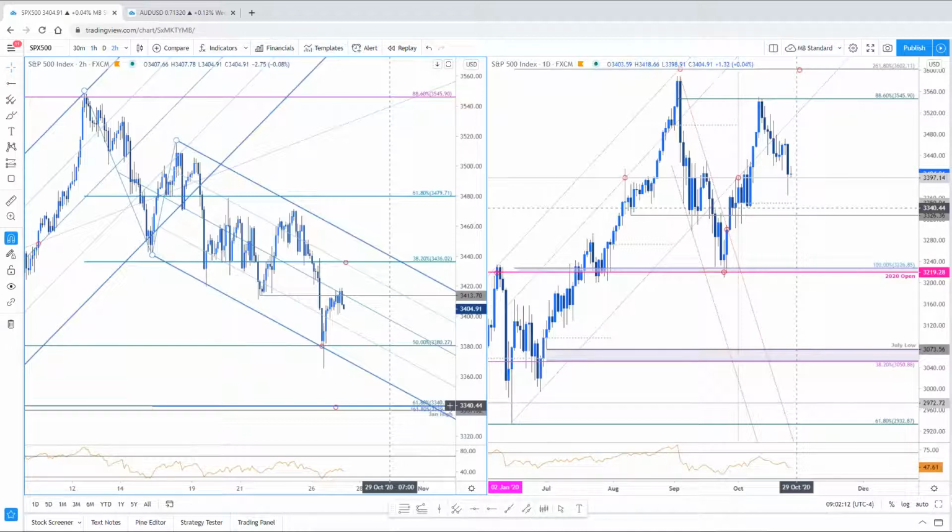Good luck trading, and I will see you on Thursday morning. Keep in mind, again, you've got the BOJ, BOC, ECB all on tap ahead of the 30th, which will get a little bit more information from core inflation and GDP figures out of the Eurozone as well.